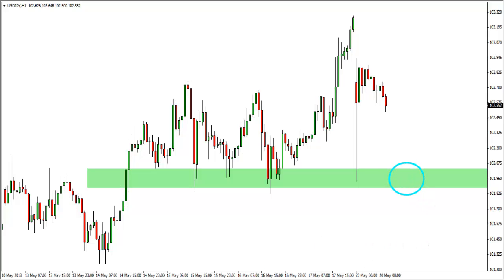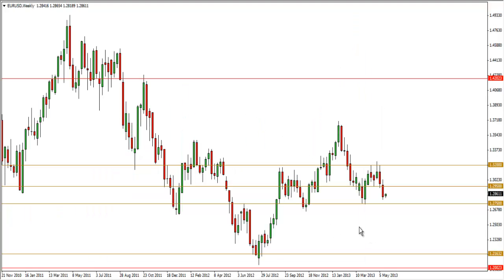Okay, so the next pair I'll be looking at would be the euro dollar. We can see again, price is still in a range. In fact, it just broke off the significant level of the 129.50. But nonetheless, on the big macro picture, it's still potentially forming this head and shoulder pattern which I was talking about. And also, given the fact that I'm still anticipating a bullish impulse leg.